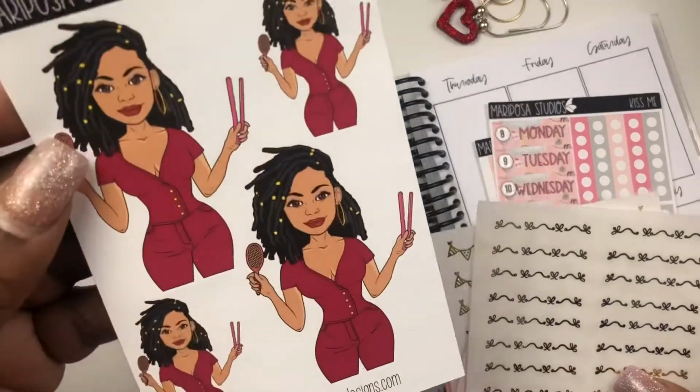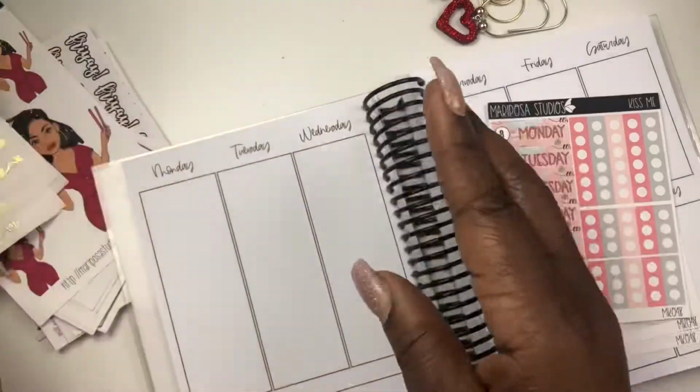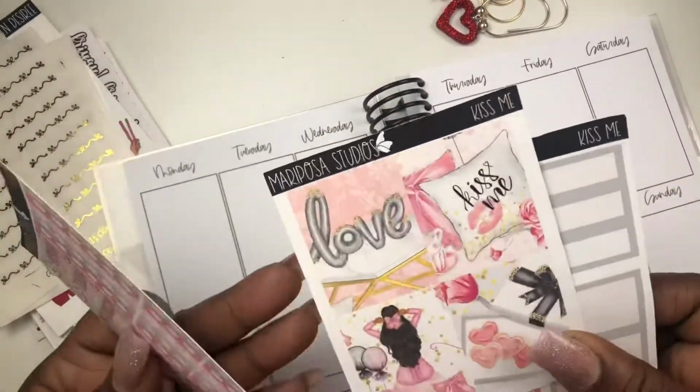And look at this. I have this as well from Mariposo Studio. So let's get to planning and let's see what we come up with this beautiful kit.